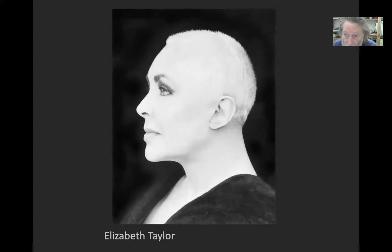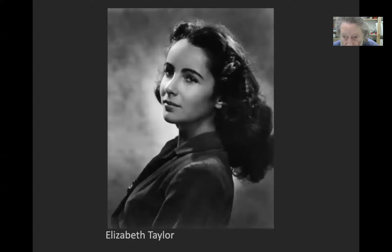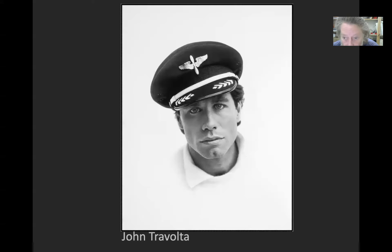Elizabeth Taylor, and I think you can see that there's a scar in her head. So she's cut her hair very short. She's not dyeing her hair black anymore at this point. And you can see a scar where apparently something happened, some sort of surgery. And yet this is a very elegant photograph, a very softly lit and gracious photograph of Elizabeth Taylor. Also Elizabeth Taylor in her youth.